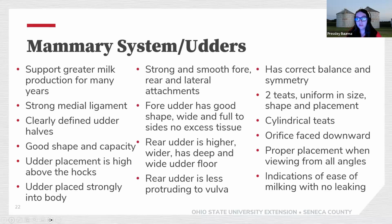You want two teats, uniform in size, shape, and placement, and you want to make sure they're cylindrical. The orifice of those teats needs to face downward. If there's any issues within the udder, any of the ligaments or the attachments, looking at your teats and making sure the orifices are going straight down is a good idea that your ligaments are probably in good standing.